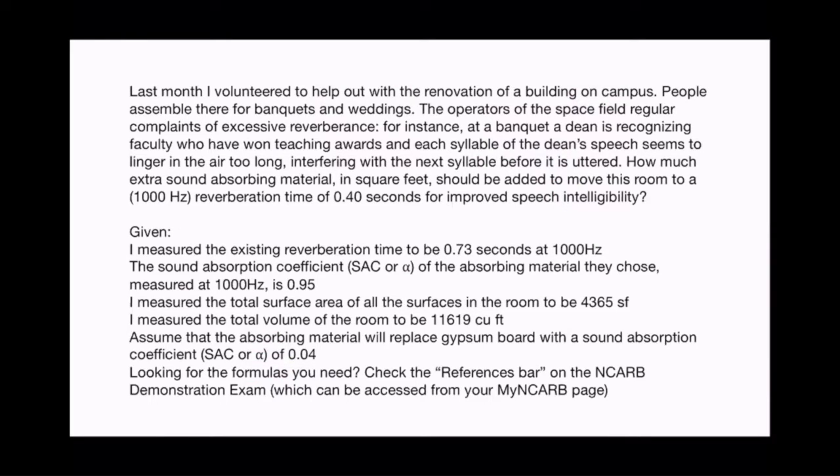This one's probably a little bit more difficult and a little bit more involved than our others, but not by much. And it says, last month I volunteered to help out with the renovation of a building here on Virginia Tech's campus. People assemble there for banquets and weddings. The operators of the space field regular complaints of excessive reverberance. For instance, at a banquet, my dean may be recognizing faculty who won a teaching award, and each syllable of the dean's speech seems to linger in the air too long, interfering with the next syllable before it's uttered. So it sounds basically too much like a racquetball court and not enough like a recording studio.